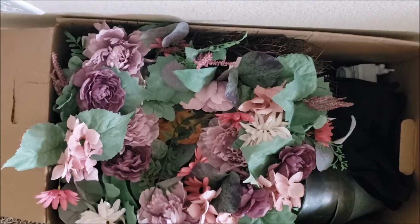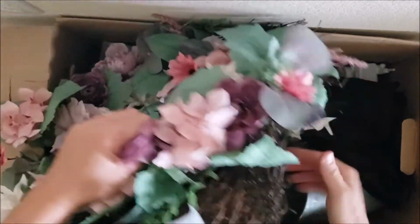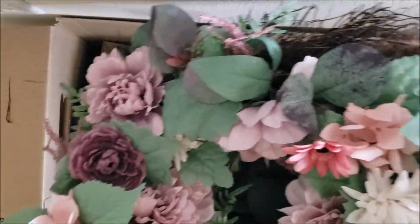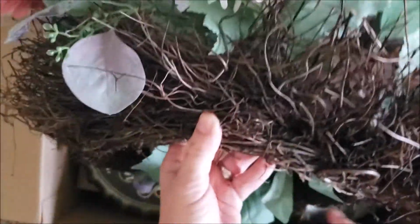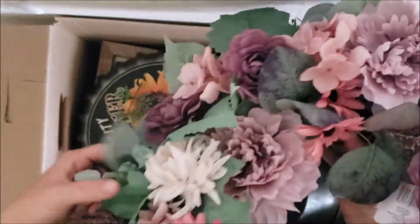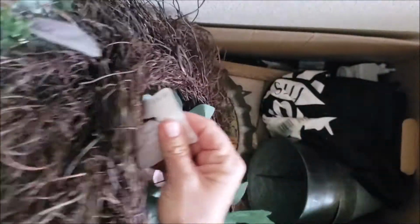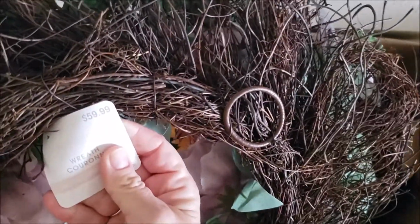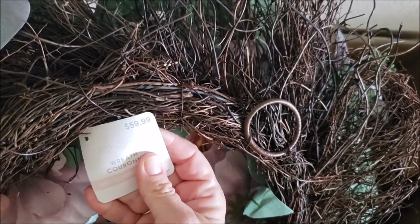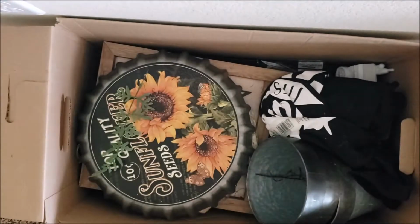There we go. Looks like a lot of beautiful faux foliage. Oh, I take that back. This is a wreath. Oh my goodness, this is beautiful. Is there a price on here? Oh wait, here's the price tag. These are one of their pre-made wreaths. They're always super pricey, $59.99. This is very pretty. Like it.